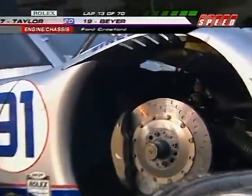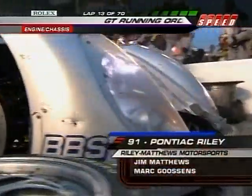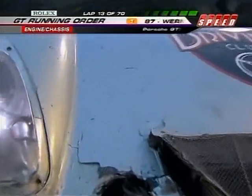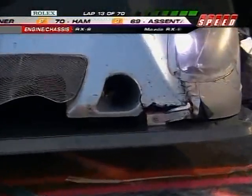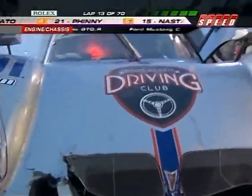Damage to the front of the 91. Obviously, a lot of damage to the nose, but this new design of the Riley chassis for 2008, the Mark 20, has been a vast improvement because the front splitter doesn't come off with the nose. So right now, just the damage to the nose of the 91, the crew will take it off and look at it and see if there's any damage to the radiator underneath.